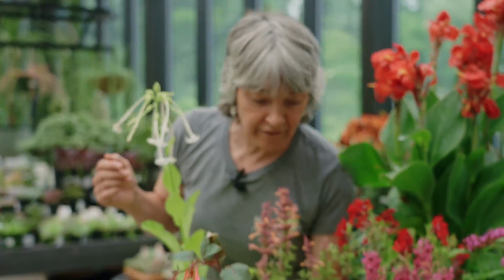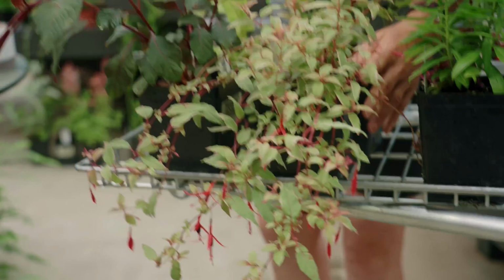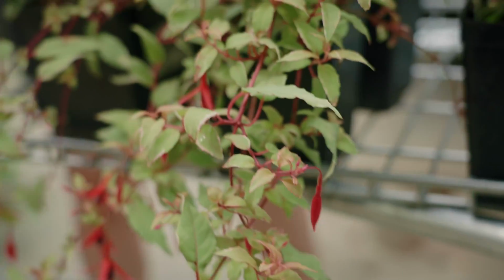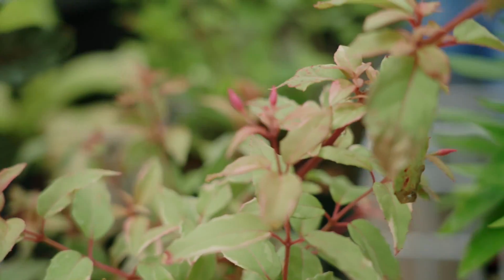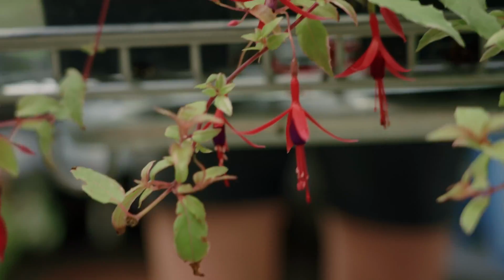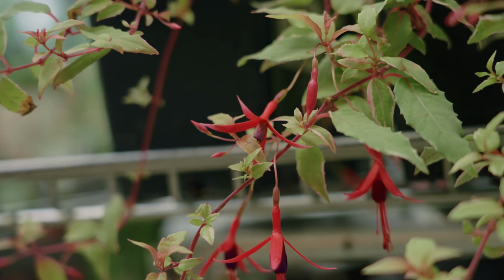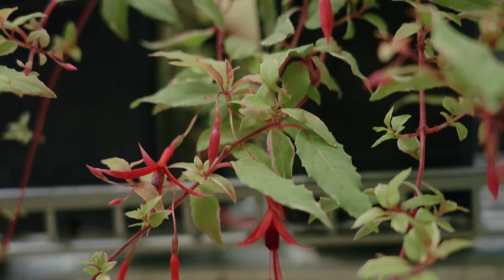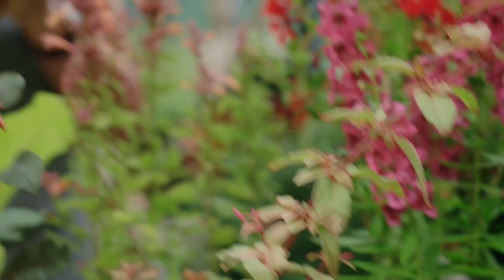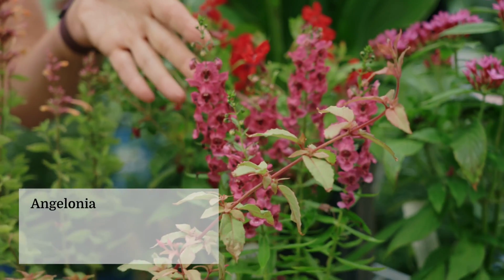Next to it, I have a variegated one, and this is a trailing form. So this is one that you would have in your hanging baskets, and with the little tiny red and purple flowers, perfect to attract hummingbirds. And by having them in hanging baskets, it also means they're often at our eye level, so it's easier to watch the hummingbirds.